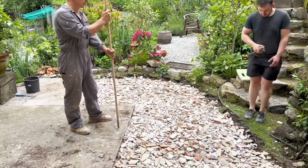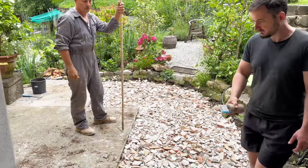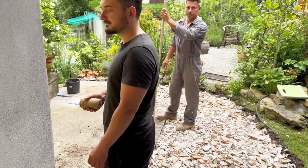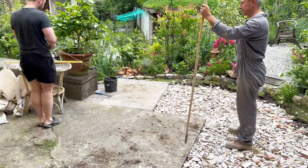And then it is finding the center of the future terrace. It looks like a donkey that is walking around there in the mill.